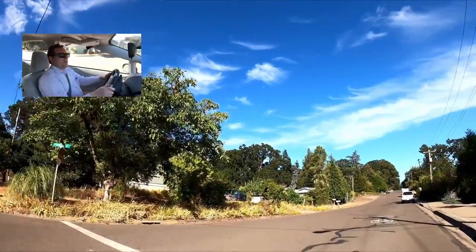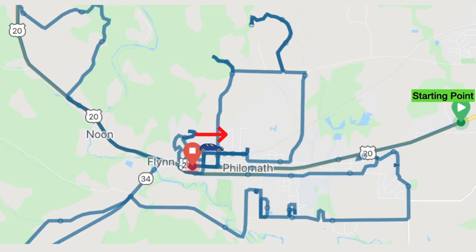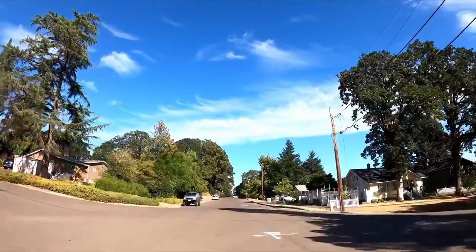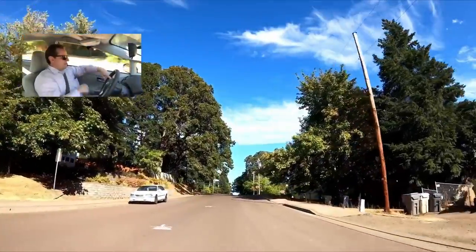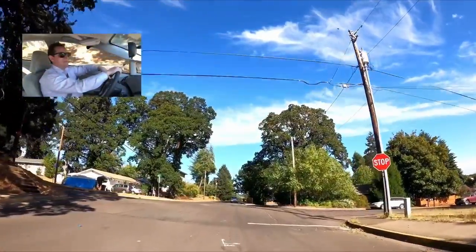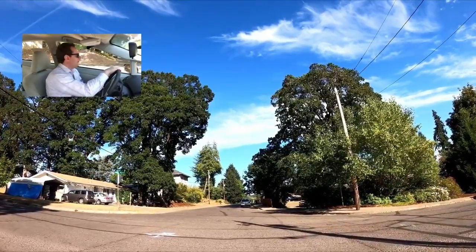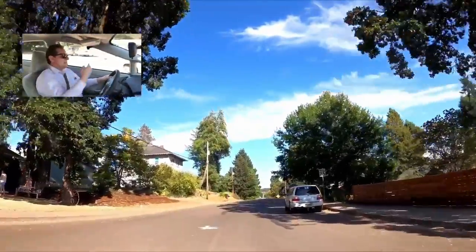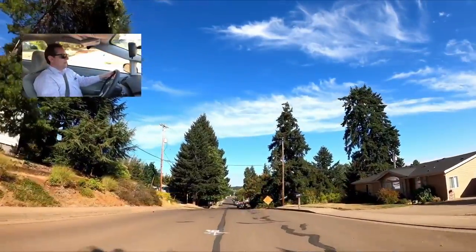All right, back to Pioneer, but now going east on Pioneer. Okay, so now we're on Pioneer, and we are about to hit 9th Street. And later on in this video, when we wrap up, we're gonna come right down 9th Street, and that's where we'll end the video, getting back into town via West Hills Road and 9th Street to show you another way in and out of Philomath.